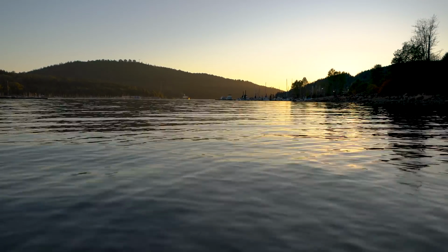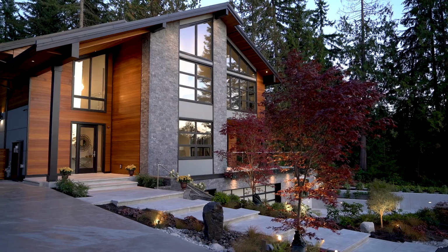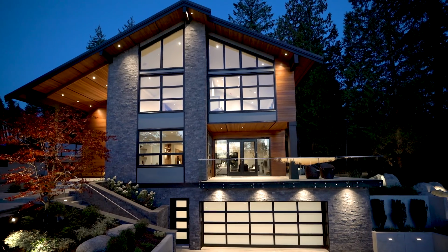2196 Summerwood Lane proves you don't have to choose between the serenity of nature and the convenience of urban living. The luxury retreat you can't wait to escape to every day.